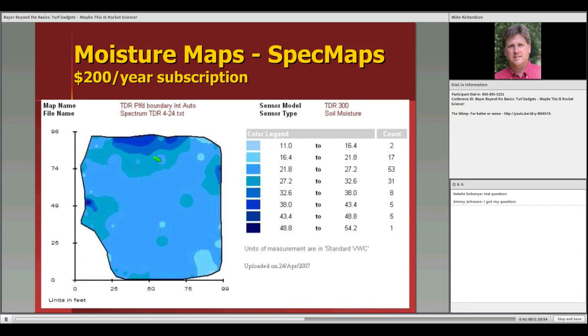And so now you can show areas of a green that are obviously too wet, maybe areas of that particular green that are too dry. And then again, maybe this is an irrigation problem, maybe there's a drainage problem. Again, this would be a good way to document those effects on a particular site.